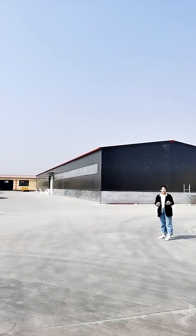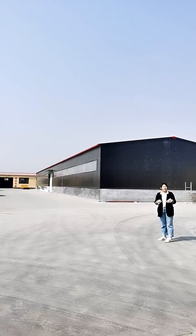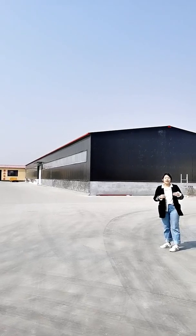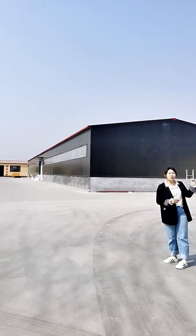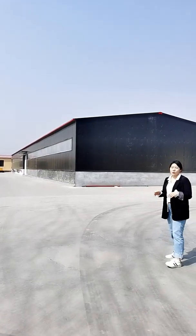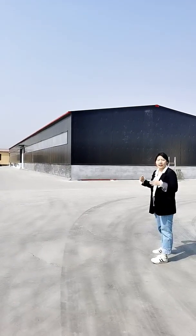How do we do that? Because we use the central egg collection lines. It will connect all the buildings together, and the eggs transport from the chicken houses to the egg rooms. Then the workers only need to stand inside the egg house to collect eggs.